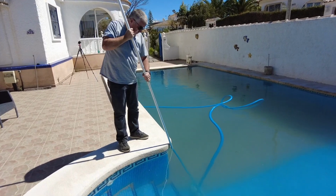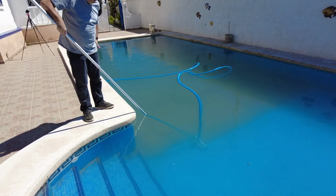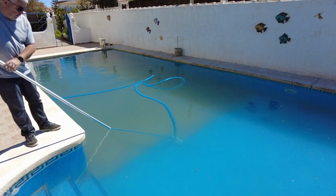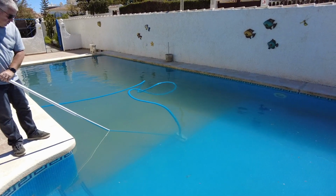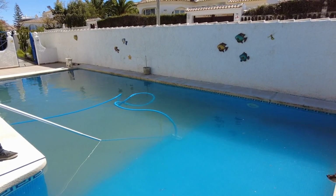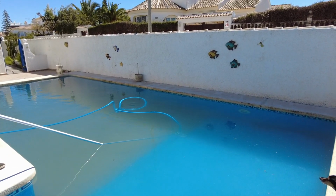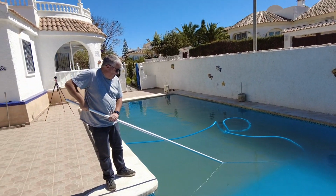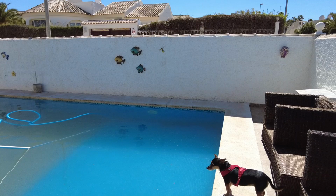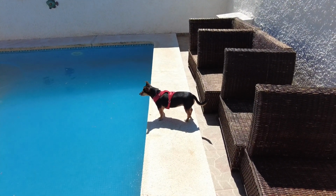Normally the pool's not too bad. If you're doing it once a week, once a fortnight, you can vacuum to filter, and that way it'll go through the filter system and you won't lose any water. But obviously all the rubbish is going into the filter, but then I'll show you how you actually deal with that as well afterwards. I'm still going. I've got Bonnie here looking as well.